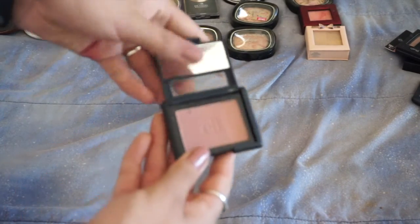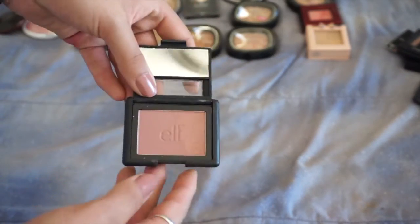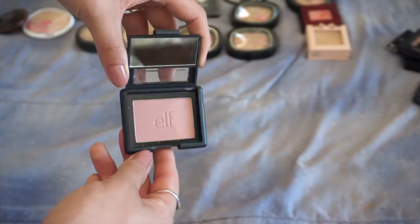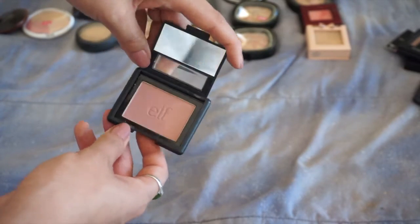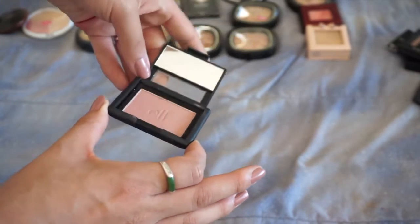Oh, here is my Mellow Mauve. I don't know about this one. I know a lot of people like this one, but I'm kind of iffy about it. We're gonna keep it in the maybe pile and use it within the next few months.